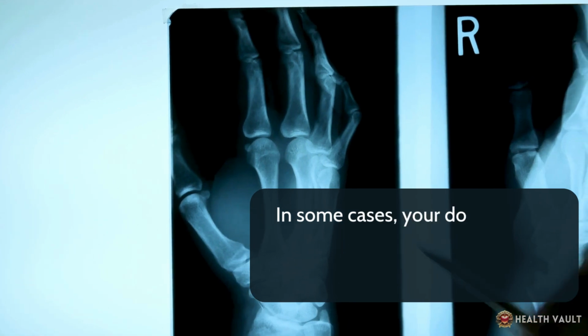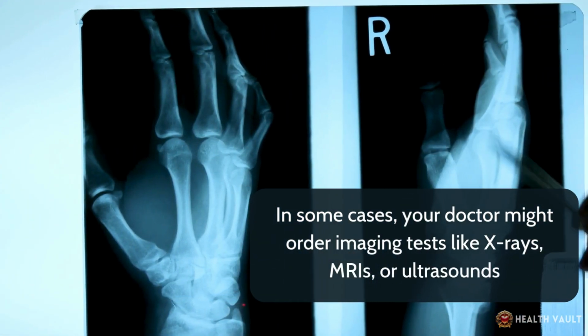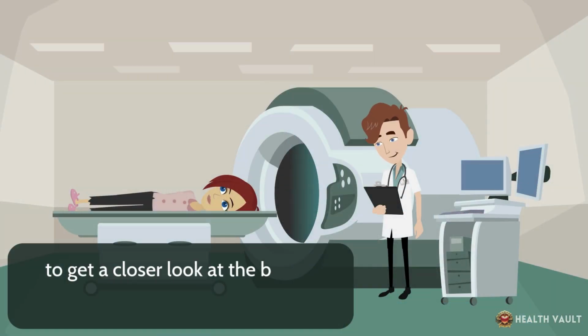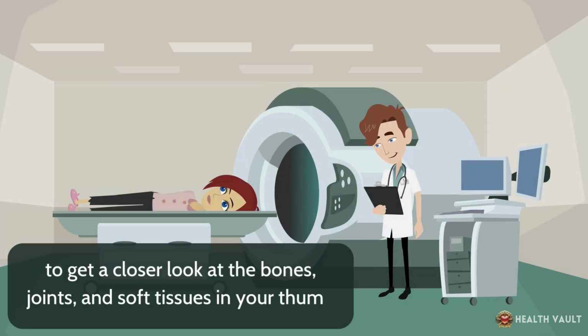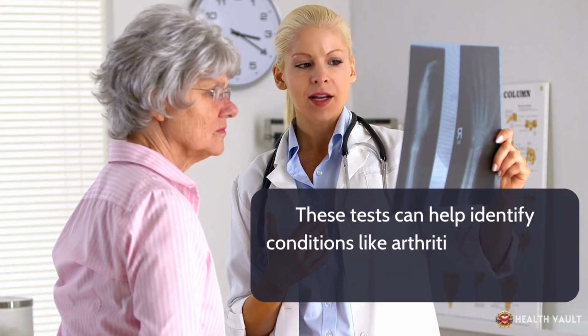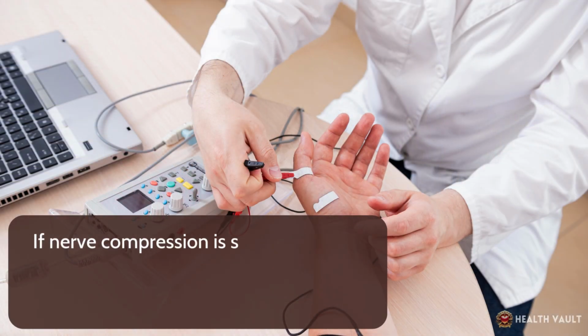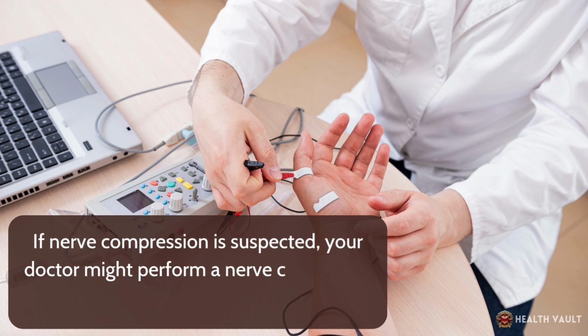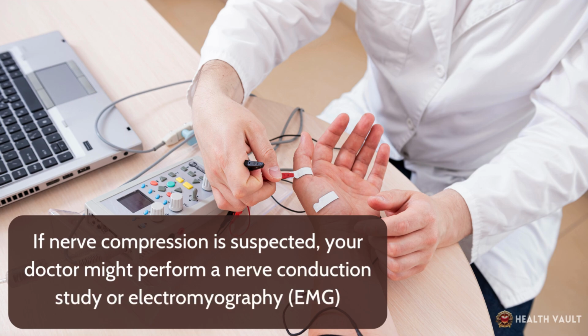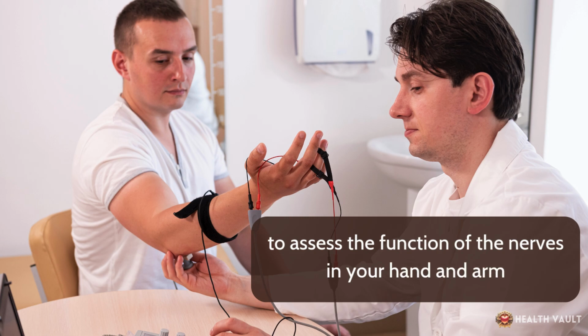In some cases, your doctor might order imaging tests like X-rays, MRIs, or ultrasounds to get a closer look at the bones, joints, and soft tissues in your thumb. These tests can help identify conditions like arthritis, fractures, or tendon injuries. If nerve compression is suspected, your doctor might perform a nerve conduction study or electromyography to assess the function of the nerves in your hand and arm.